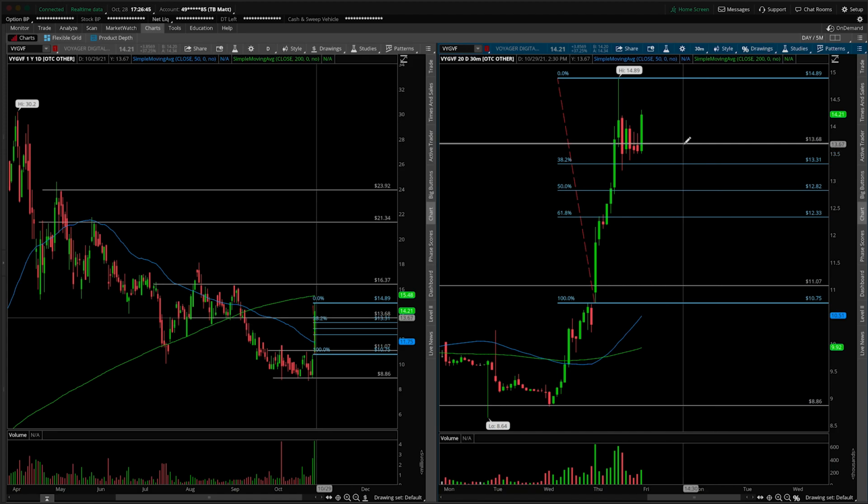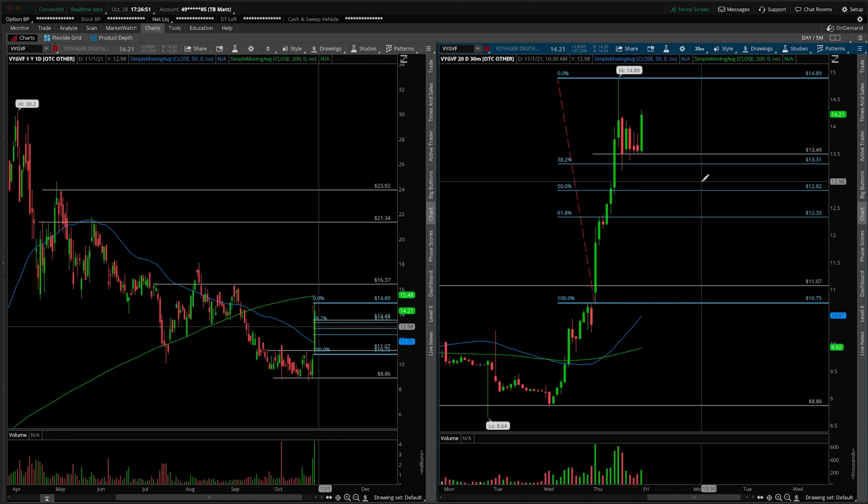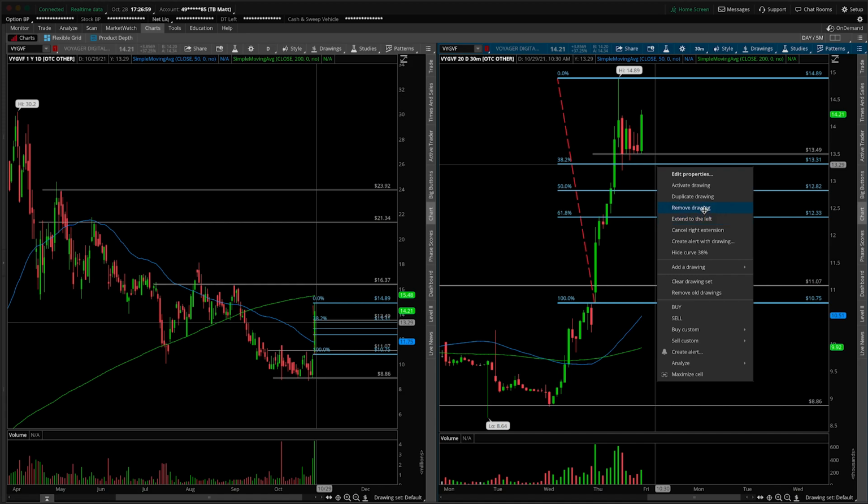Let's actually just adjust. We'll get rid of this and we'll grab our other tool and we'll just go ahead and throw this on as the level to pay attention to at 1350. What you'll notice is that there are many more interactions with that level as opposed to cherry picking the lows from in here. So let's clean up the fibs now and talk in terms of scenarios.